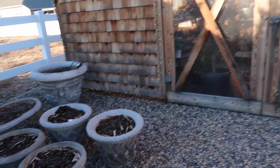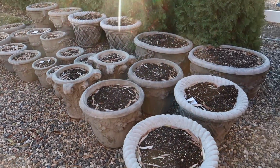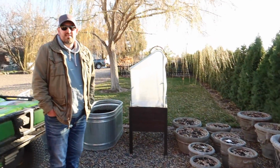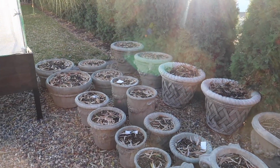And you'll notice that we did move out all of the other containers we planted with bulbs. They were in the greenhouse. We moved them out here. We'll keep our eye on them. But honestly, the containers we had outside last year performed way better than the ones I wintered over in the greenhouse in terms of getting bulbs to grow.